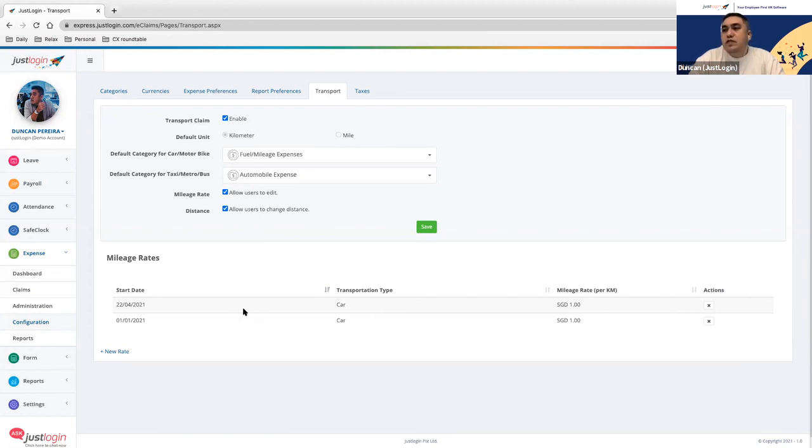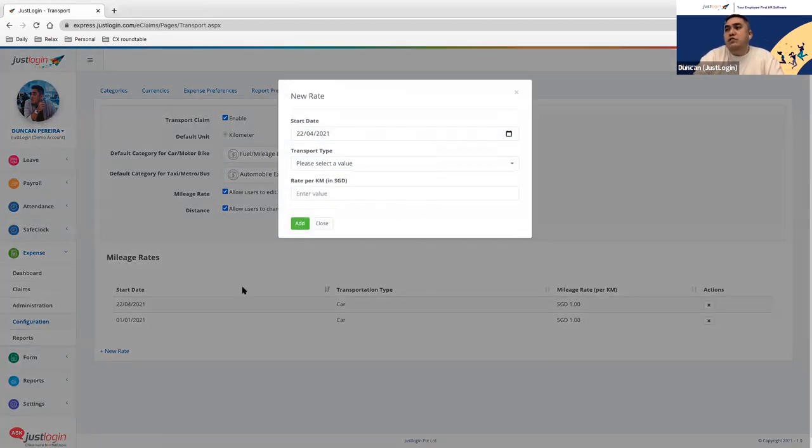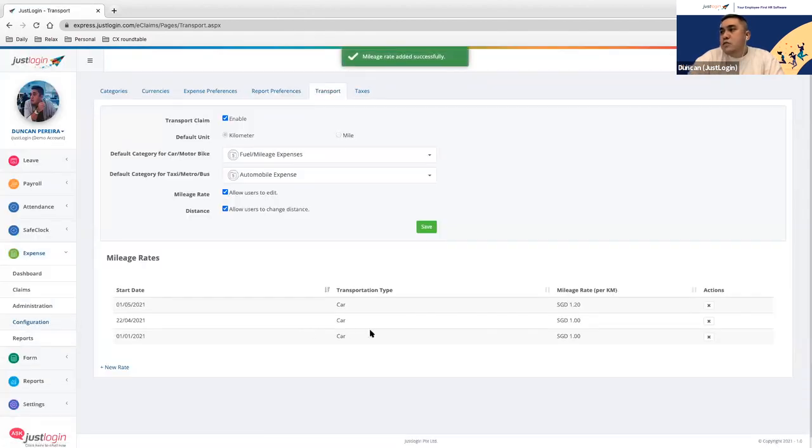And here is also where you can set the rate. So what you notice below is that you can have different rates for different periods, which means that, for example, from the 1st of January this year, the rate for car is $1 per kilometer, but maybe from the 22nd of April onwards, it's $1.20. If you want to change your rate, basically what it means is that perhaps from 1st of May, for all car, you want to change it to 120. So when we do the calculation, we'll apply the rate based on the dates that you have set, for the different kinds of calculation, right?